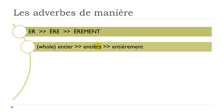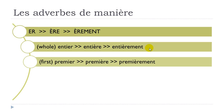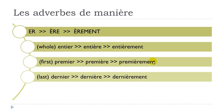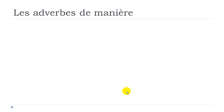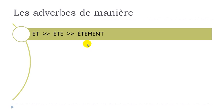Entier, entière, entièrement. Premier, première, premièrement. Dernier, dernière, dernièrement. Léger, légère, légèrement. Okay, one more time. Entier, entière, entièrement. Premier, première, premièrement. Dernier, dernière, dernièrement. Léger, légère, légèrement. Okay? And then the second subgroup.